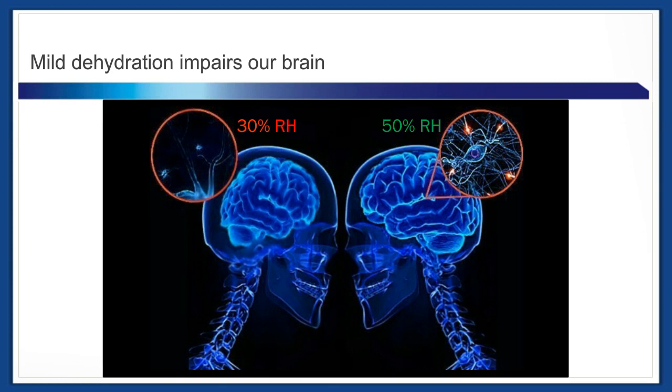The brain is about 85% water. And the circle shows that the neurotransmitter activity is diminished in this drier indoor environment. As compared to the right, where the same guy is at 50% relative humidity, you can see the brain volume is more euthymic, it's healthier, and you can see that the neurotransmitter activity is normal. So that's the brain.